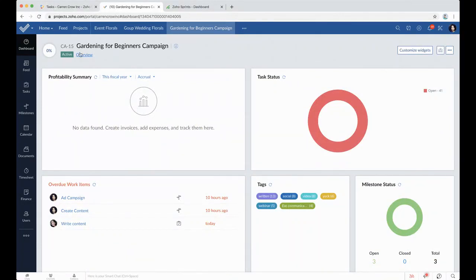So now let's say that we want to do this campaign, but this is a little more of a big deal. There are more people who are working on this. We have deadlines we really have to hit. We've done this before, so we know what the timeline is going to look like. And maybe we're even working with an outside agency, so we really have to get things to them on time. So for that kind of an approach, I would use Zoho Projects.